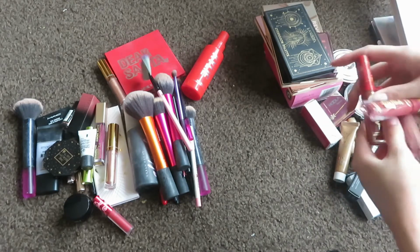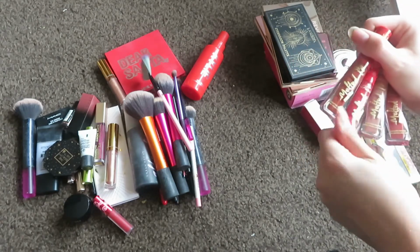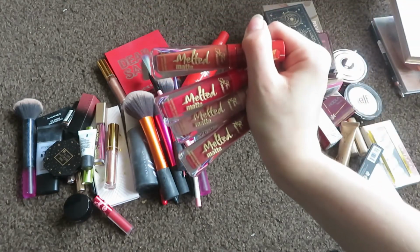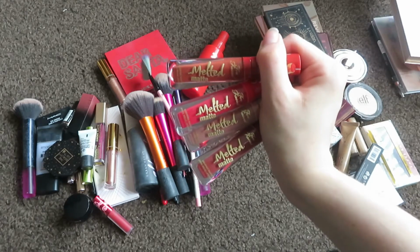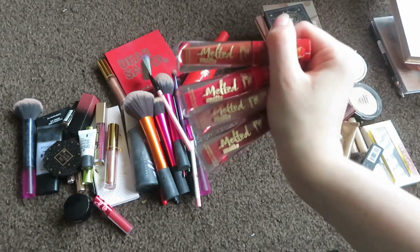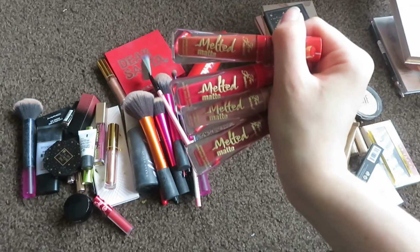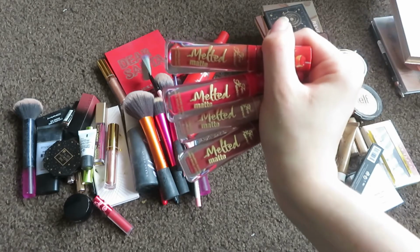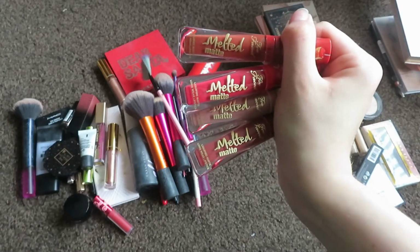Okay, then we have, ooh, dropping them. Then we have, I'm trying to hold 4 lipsticks at once and it really isn't working. Then we have these 4 Too Faced Melted Matte lipsticks. So these came in a set, but as I said before, I got rid of all empty packaging and stuff at the beginning, before I started filming. So I have these 4 Melted Matte Too Faced lipsticks. I got these for Christmas last year. So I will be keeping these as they haven't expired. And this one right here, the third one in, which is Sugar Cookie, is my absolute favourite.